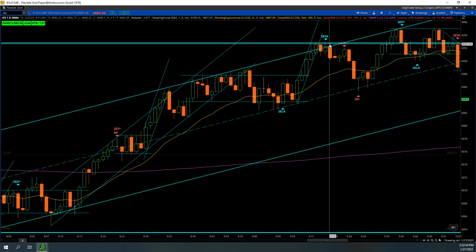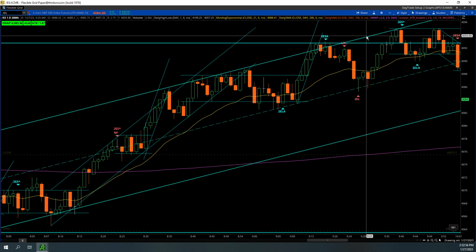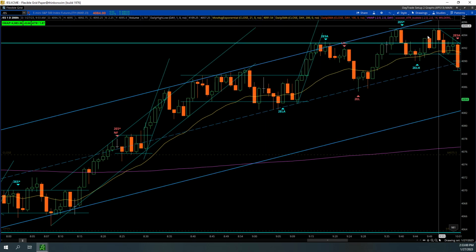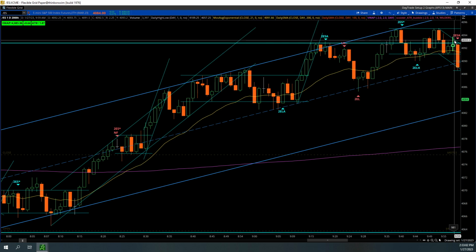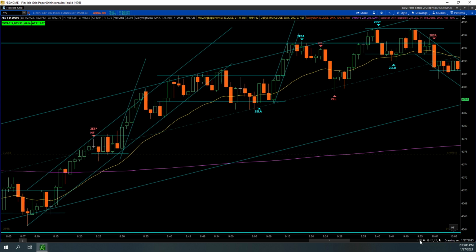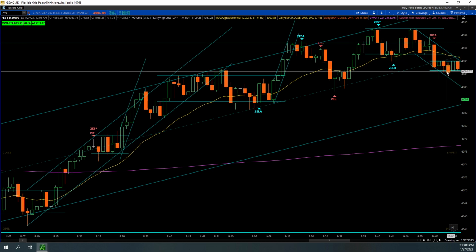These ones were shorts because they're already touching the top. It's kind of been confirmed that this is a pretty firm trading channel top. So I was okay with taking these, but this one I'm not too sure of, so I left it alone. Ends up it would have worked. And then it enters a new trading range.